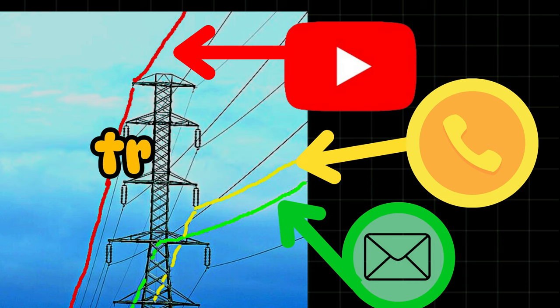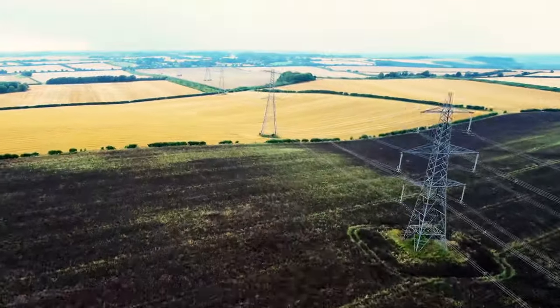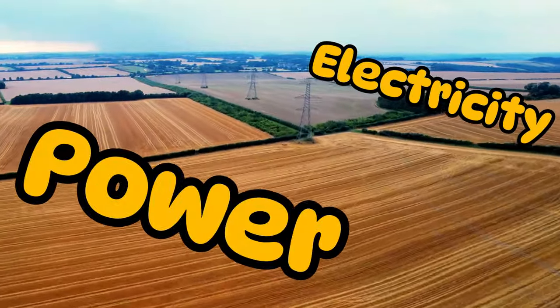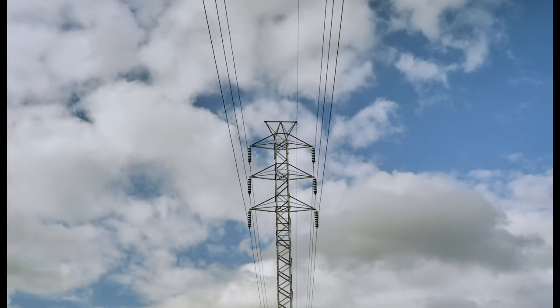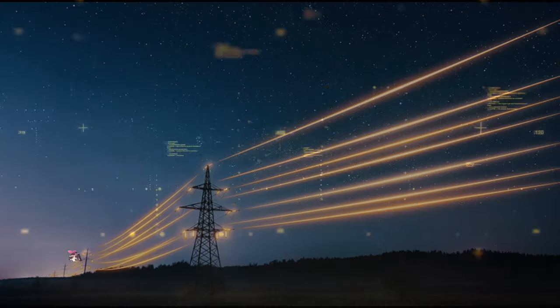Transmission lines are actually transmitting your data. One would think that these structures only transmit electricity for power, but they actually serve a secondary function too. The crazy thing is, there are actually three ways that this innocent-looking transmission tower is sending and communicating data.